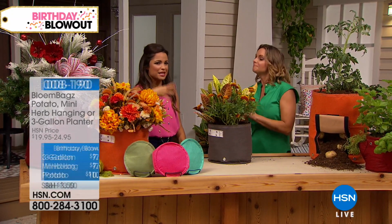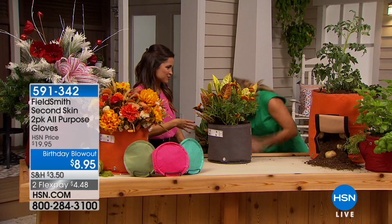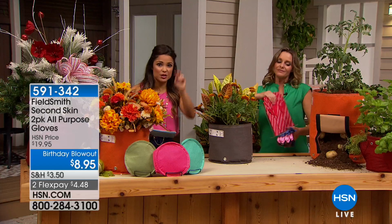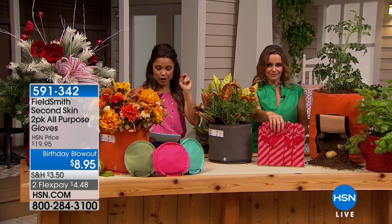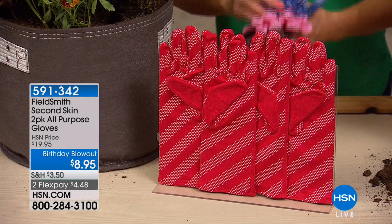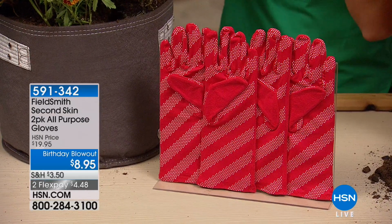Now, while we're doing all this planting, we're gonna need a great pair of gloves, right? And we do have available from Field Smith, they're called Second Skin gloves. You're getting a 2-pack, and you can choose brown, blue, red, or pink. They are $11 off right now, so $8.95 for 2 pairs of gloves. Carrie, what makes these so special?